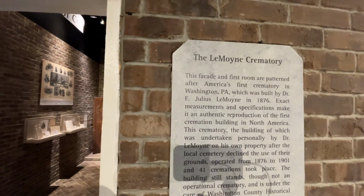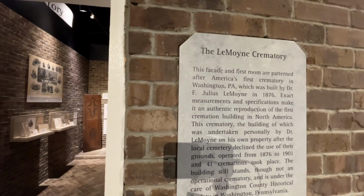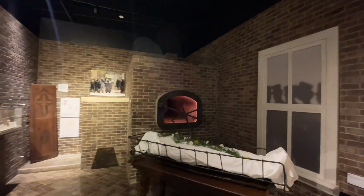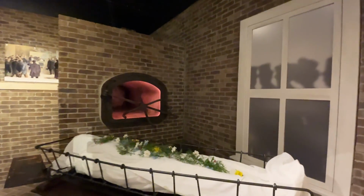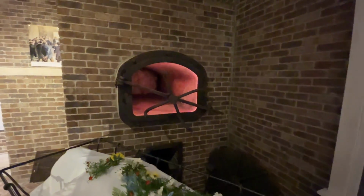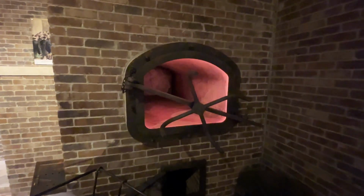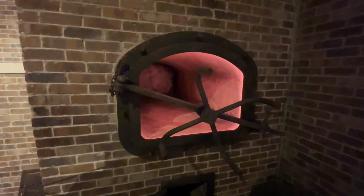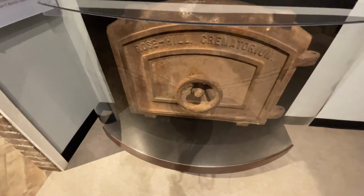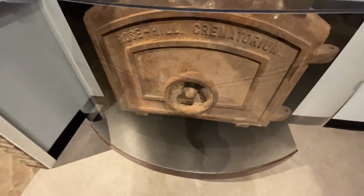I'm gonna go check out a replica of an early crematorium. There it is. It's where they burn the body to ashes. Kind of looks like a pizza oven to me. Here's an old crematorium door. Cast iron, to be exact.